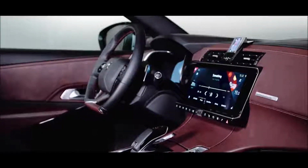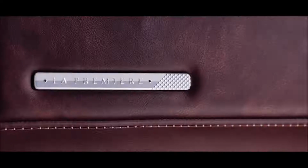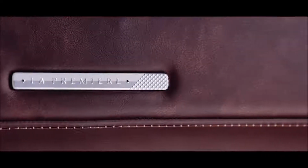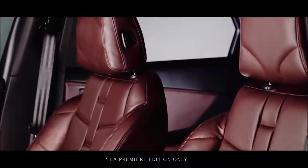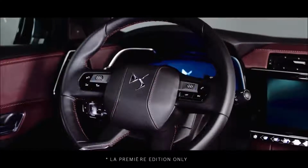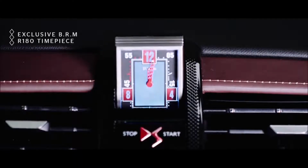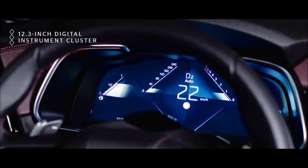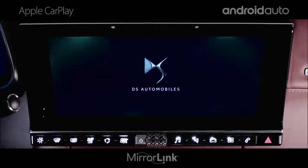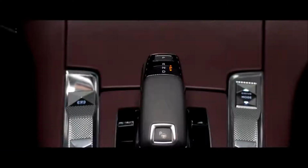The spacious interior of DS7 Crossback is enhanced by elegant materials and design details refined through French craftsmanship. This La Première edition features beautiful Art Ruby leather upholstery, amongst other exclusive features. Integrated into the dashboard is a BRM chronograph R180 timepiece, designed specifically for DS7 Crossback. Two 12-inch digital displays can be personalized to your needs, giving you easy access to DS7 Crossback's high-end technology.